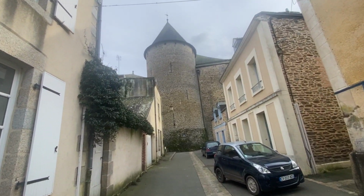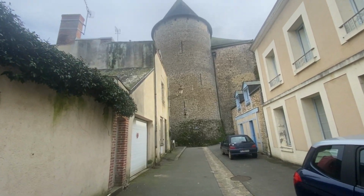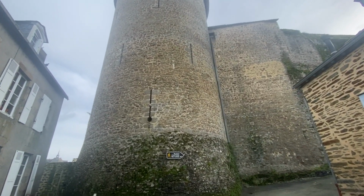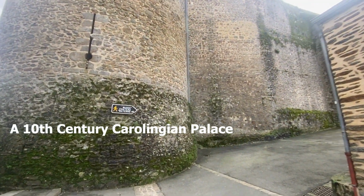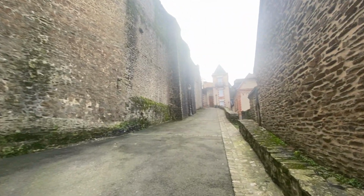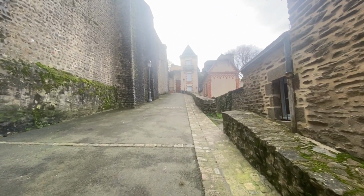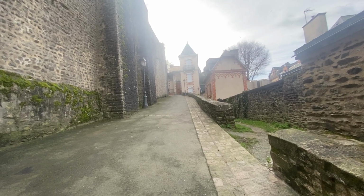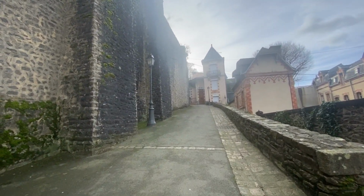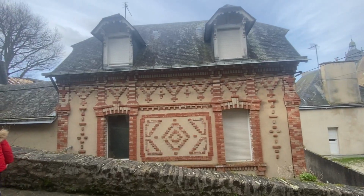So this wonderful chateau is the Château de Mayenne, and it is actually a former Carolingian residence from the 10th century. That's right, it's at least a thousand years old. Built during the reign of Charles the Simple, and remodelled several times, it stands in the French commune of Mayenne in the department of Mayenne in the Pays de la Loire region.